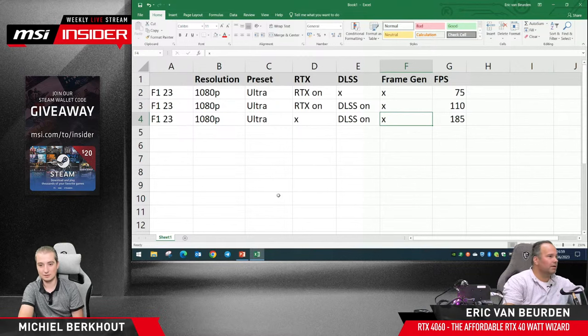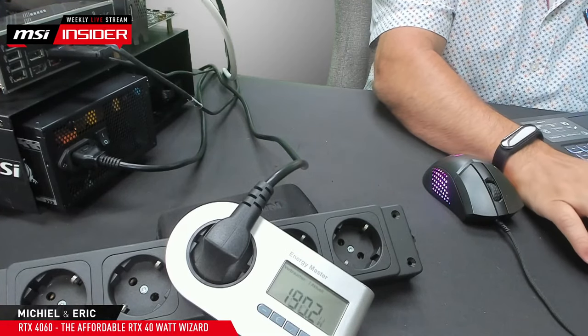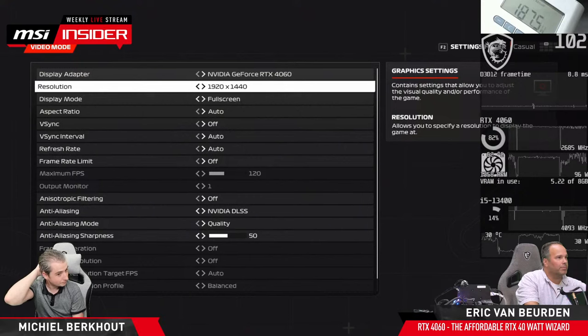Okay, I'm going to check if I can run it. I would say like 275 FPS if you have frame generation there, approximately, on 1080p, that is. Mike, can you go to the... Yes, there we go. Apple.